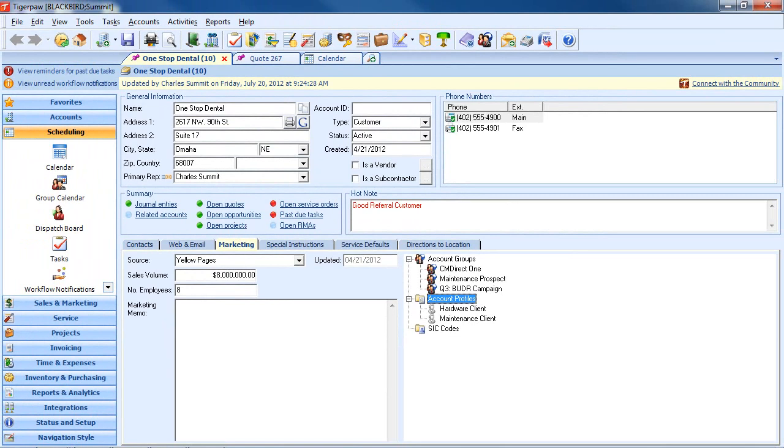Now if you're sending your marketing out in the form of an email, sending emails is one thing, but how effective it is is something altogether different. Well, let's take a look at email analytics.